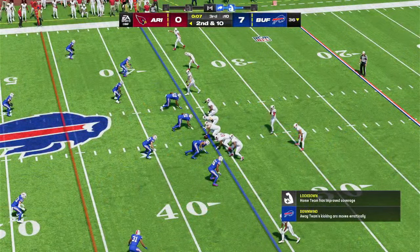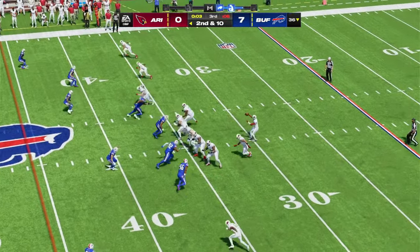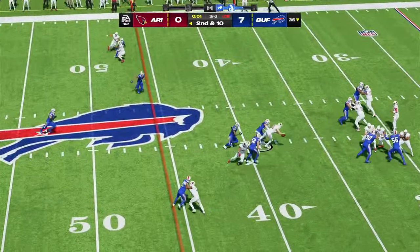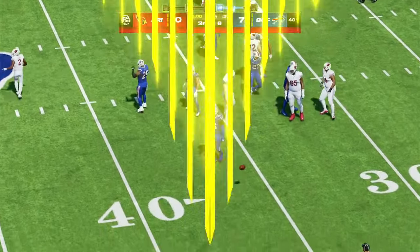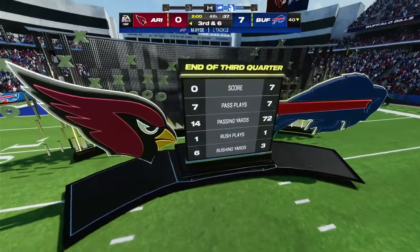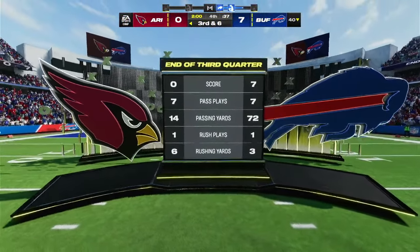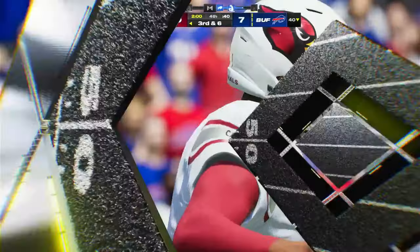Third quarter of a tight football game as we come up on a 2nd and 10. Murray going to throw. A short one here, caught by McBride. And he'll be brought down on what's going to turn out to be the final play of this third quarter. So they'll get a little extra time to come up with his third down play as we played 3 quarters. We'll return with more after this break.